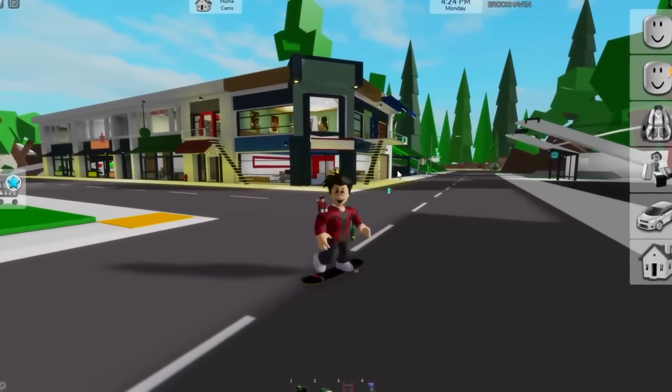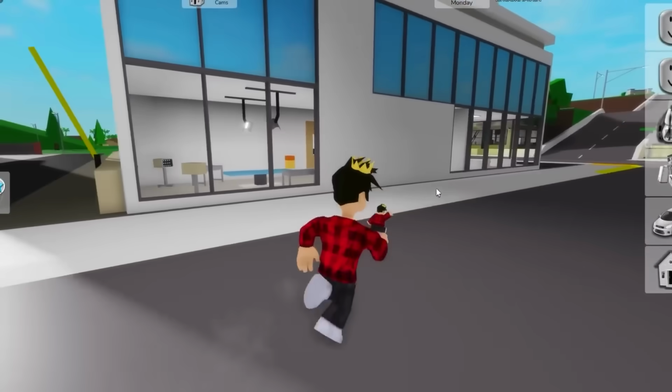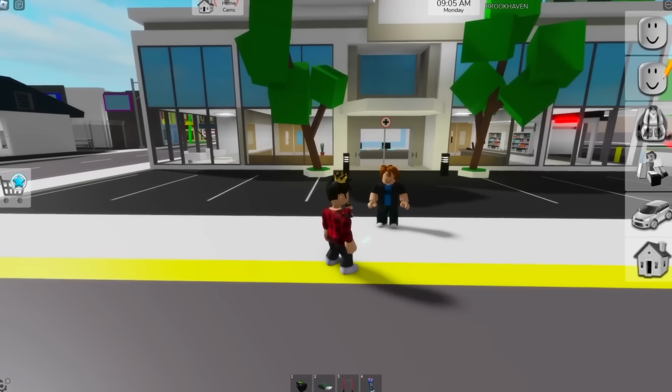Since we're on the topic of particles, I know another way to get some free particles in this game, but this time we won't need any code at all. What we'll need is a friend, so I got my buddy Bacon right here. What do I need to do?